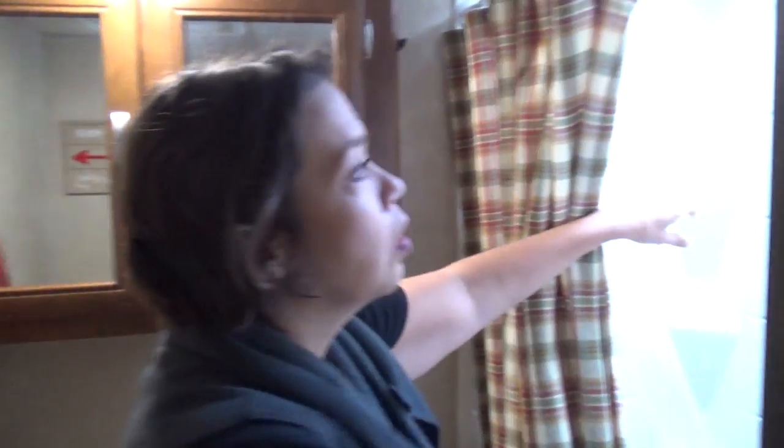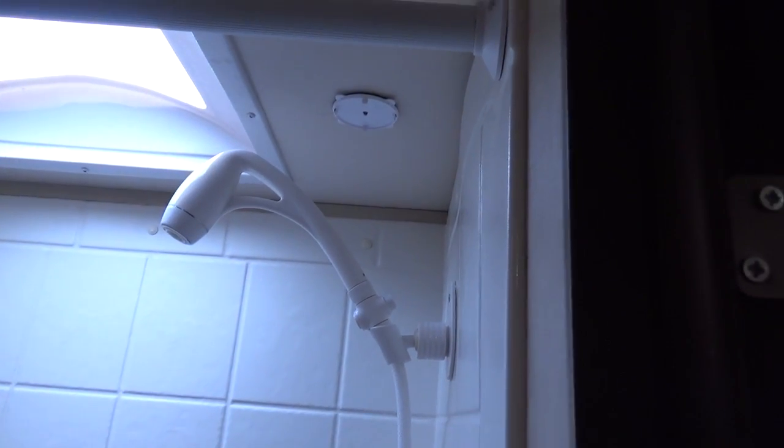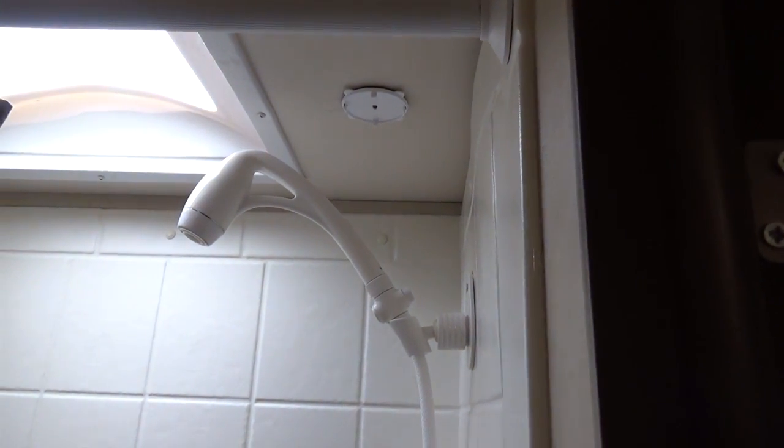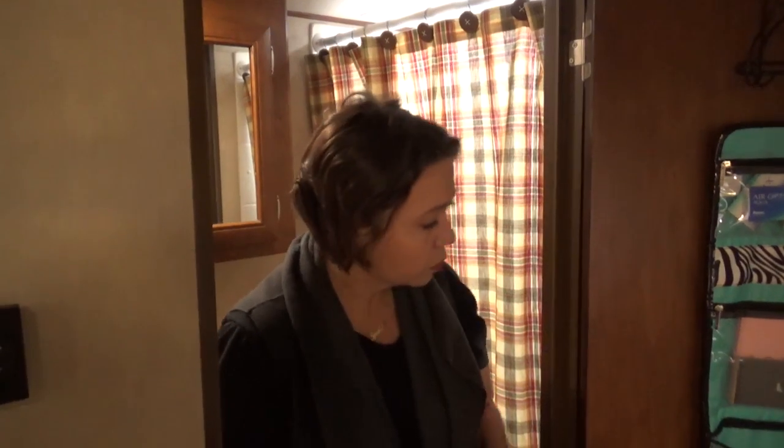Then we have the aerator shower head that helps when we have really bad water pressure. It actually helps make a decent shower, somewhat. And then I have a little crate that has all of our toiletries. Instead of trying to hang them up and everything, they just go down in that little crate that can sit there so that I know they're not going to fall around.